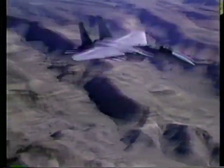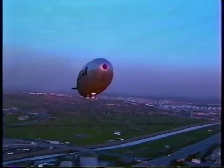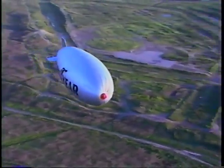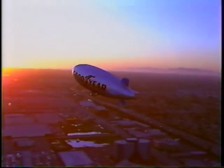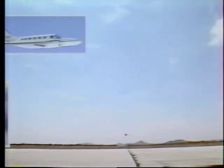Marvel to the artistry of Clay Lacy's aerial photography. And climb aboard the Goodyear Blimp, Columbia. All this and more coming up in Aileron, the video magazine of aviation.